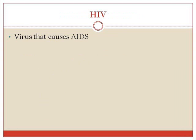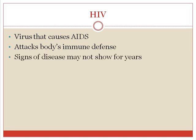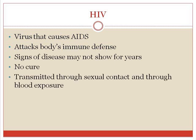HIV. HIV attacks your body's ability to protect itself against disease. It is extremely dangerous. A person infected with HIV may show no signs of having it for years. People with HIV are at risk of developing AIDS, a condition that weakens your body's defense against disease. People with AIDS may come down with pneumonia, skin cancer, problems with the nerves, or other infections. There is no cure for HIV or AIDS, but there are medical treatments that can now prolong the lives of people with HIV and AIDS. HIV is spread through sexual contact, but may also be passed from one person to another through the blood.